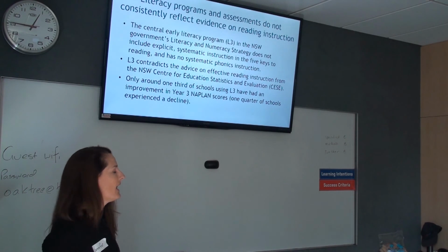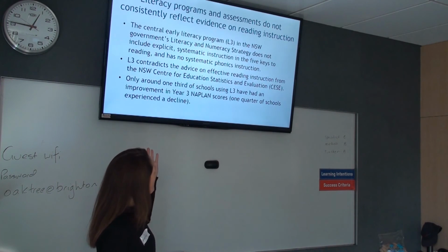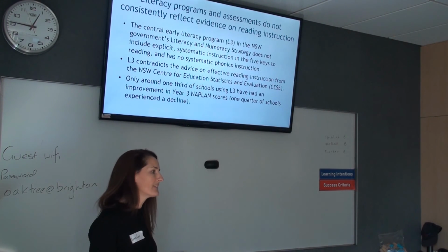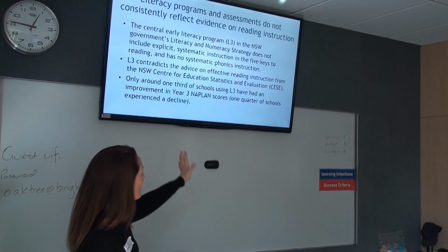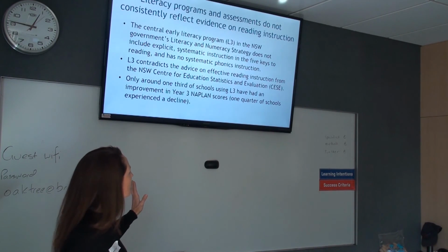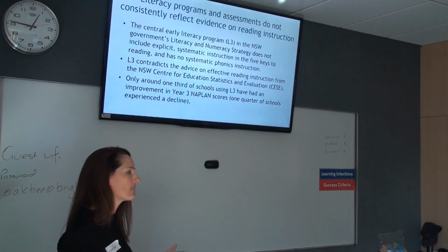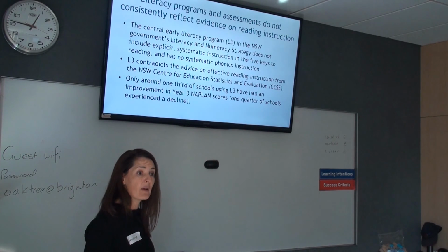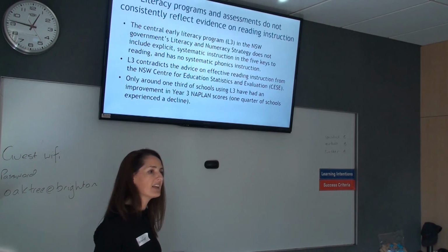It very clearly does not reflect the evidence on effective reading instruction, and it itself hasn't ever been evaluated or piloted properly. So all we have at the moment in terms of data is evidence from NAPLAN, and it shows that around about a third of the schools that use L3 have actually gone backwards in NAPLAN since they started using it, only about a third have gone up, a quarter have gone backwards, and the remainder have just stayed where they were in terms of NAPLAN scores. So that is data that the department has, and yet L3 keeps expanding every year. L3 is actually contradicted by advice from the Centre for Education Statistics and Evaluation, which supports the 5 keys to reading and explicit instruction, and L3 doesn't have any of that.